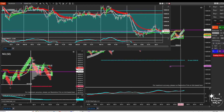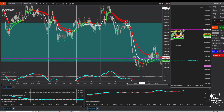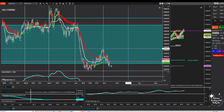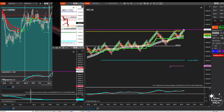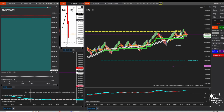I see the setup here and I'm not taking it because we're right onto the POC here. I'm not interested in trading into that. What is the high? Let me see what we got going on here. One, eight, three, four, five, two, five.